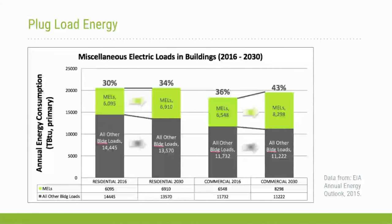So I like presenting this graph. This is from the 2015 EIA Annual Energy Outlook. For 2016, 2018, it shows that MELs typically consume about 30% of residential building loads, so the whole building energy. And for commercial buildings, it's higher. It's over 30%, at 36%. And this load is projected to grow. If you look at the 2030 marks, we see for residential, it's supposed to grow to 34%, and for commercial buildings to 43%.